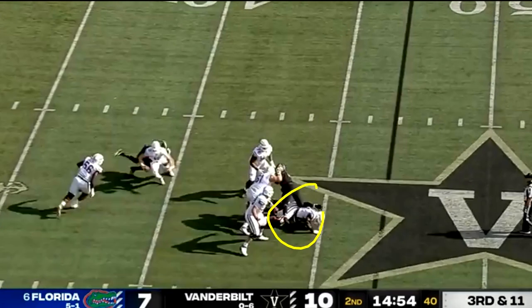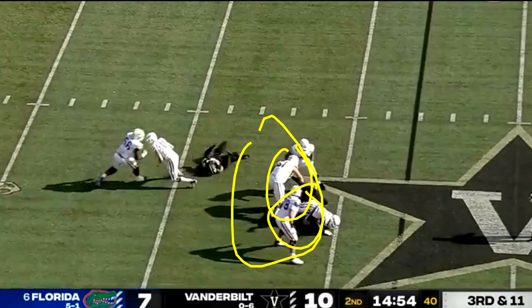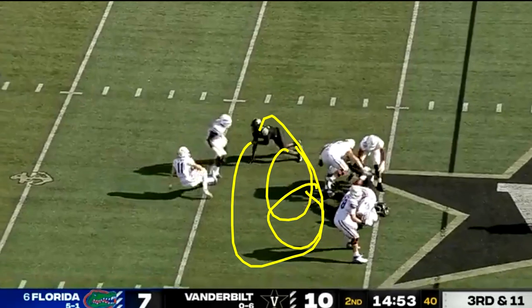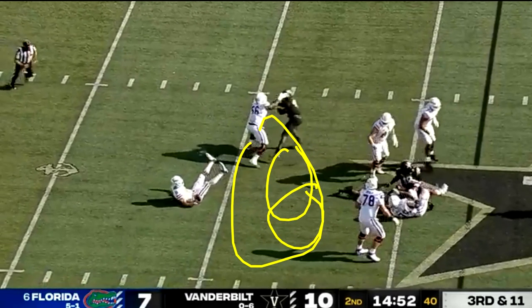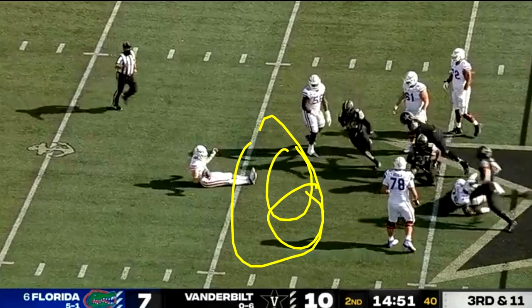Meanwhile, we've got a pancake here. This guy's dead, right? These guys, good job here. That's real nice. What you want to see. That's going to be a first down. Trask's like, all right, no problem. I got out of here. And then shoulder to the face. No, you don't. You put yourself right back on the ground and then watch me get this block here. Thank you very much. Let's go get a punt.